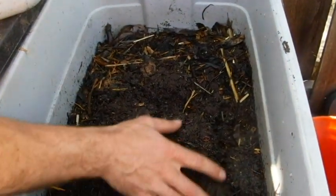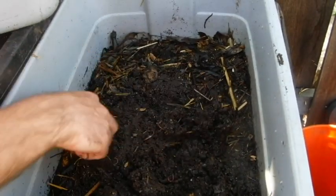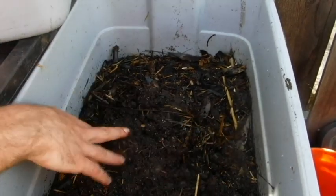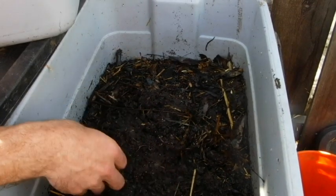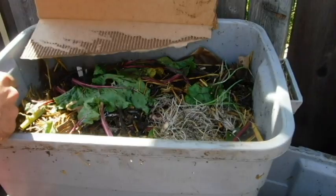So down in here is where most of my worms are living right now, because they're still breaking down a lot of the material in here. And when they finish breaking up this material, it'll be just mostly their poop or their castings. And then when they're finished, I have up here a bunch of fresh bedding.